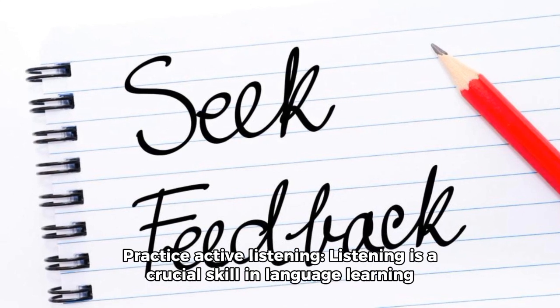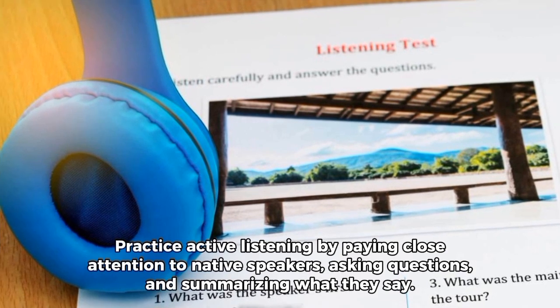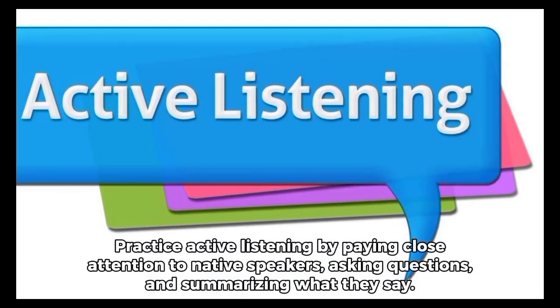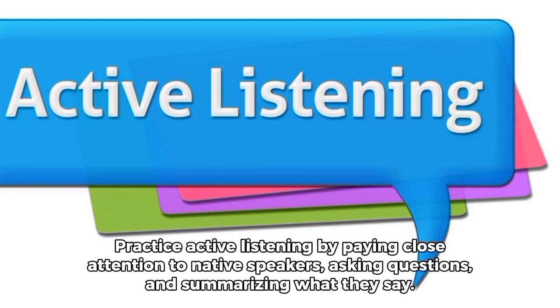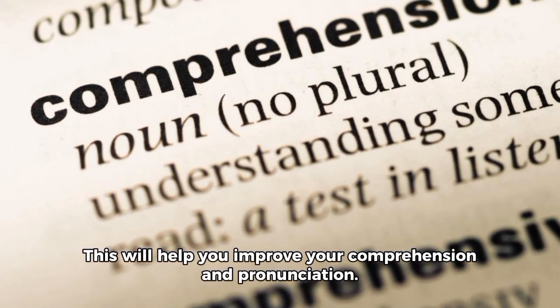Practice active listening. Listening is a crucial skill in language learning. Practice active listening by paying close attention to native speakers, asking questions, and summarizing what they say. This will help you improve your comprehension and pronunciation.